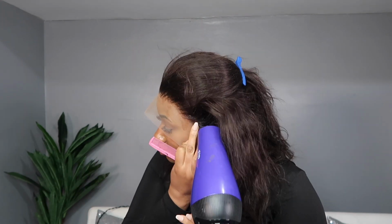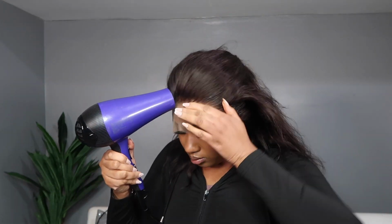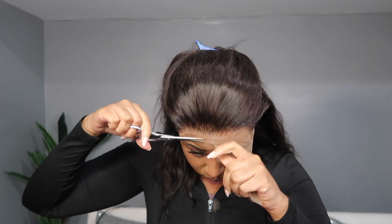And when I do wear my wigs for the purposes of like a week or something, that's why I pull out lace glue. But for quick installs and things like that, I'm all for the spray. I cut the lace off, cutting jagged as usual.